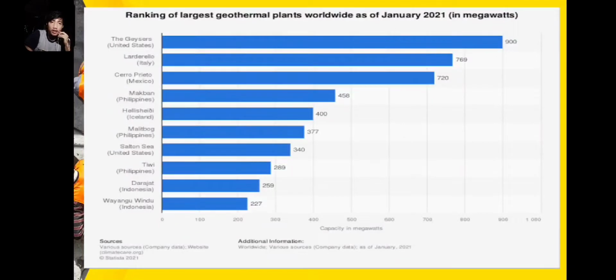So next is the ranking of largest geothermal plants worldwide as of January 2021. So according to Statista, ang nangunguna is yung The Geysers, which is matatagpuan sa United States. And ang capacity niya is 900 megawatts. And then kung mapapansin nyo is kasama yung Philippines, pang-apat, Makban, which is capacity niya is 458 megawatts.